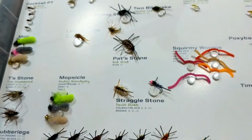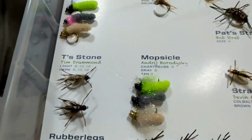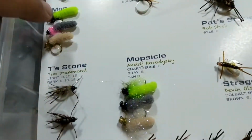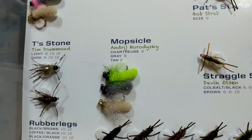Look at rubber legs, so what I was talking about right here, like Tease Stone from Tim Drummond. Wonderful, wonderful new beadhead stonefly pattern. I think all of you should consider that. We're doing a lot with these mopsicles. It's really just buggy and larvally, and so you're going to get an eat on that.